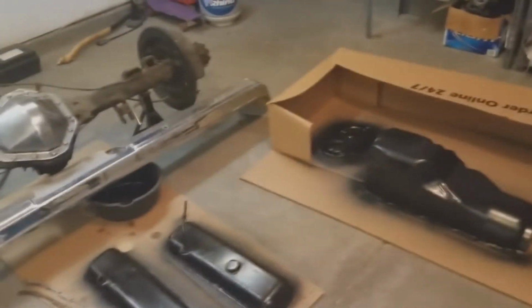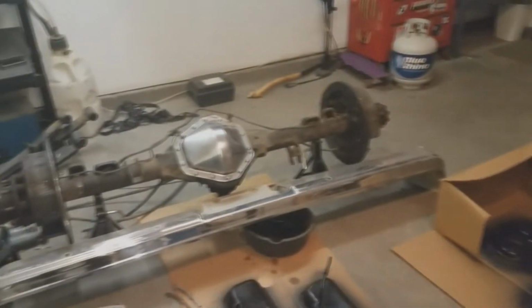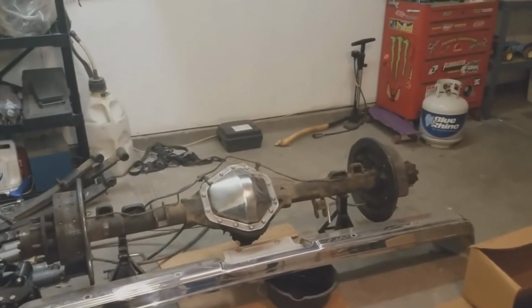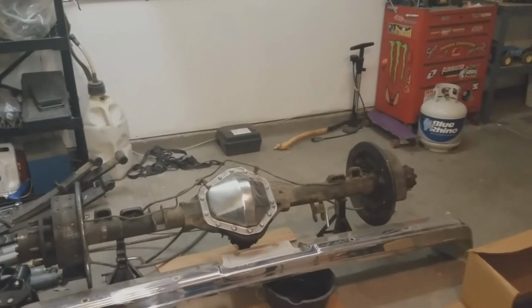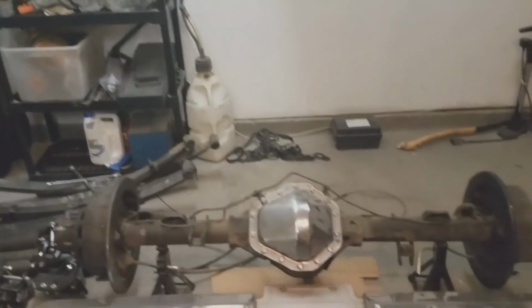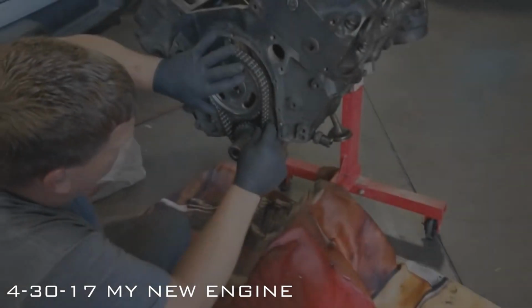So I'm going to bring these parts over to him at the shop today after I get off work, and we'll start putting this thing back together. And hopefully that timing chain will come in sometime this week. I'm hoping maybe next weekend after, we get this thing in my truck. So that 14 bolt right there is not mine. That is actually my buddy James's.